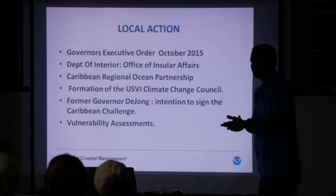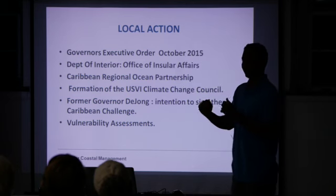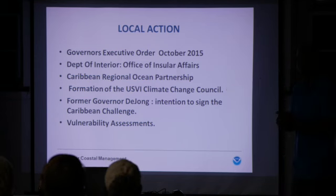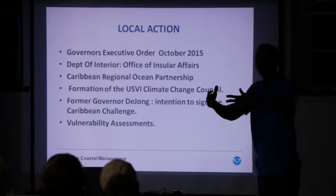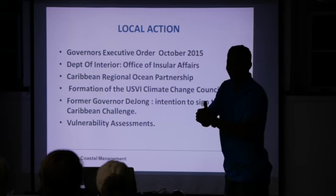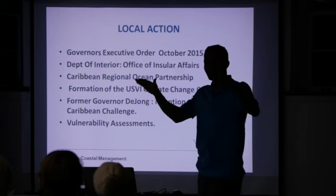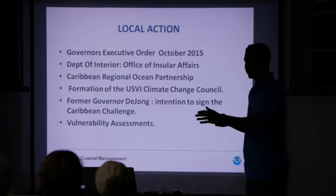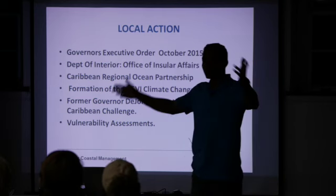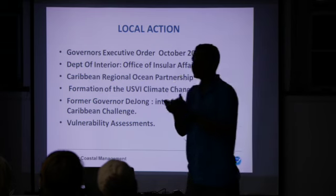Part of that executive order, the Department of Interior, through the Office of Insular Affairs, has provided some funding. That meeting that they went to in Guam in June was a meeting of all the states and territories. So the smallest of the small came together to talk about how they were going to tackle this very big issue. And there's a climate change coordinator in the Office of Insular Affairs who is helping the territories, for want of a better word, to get their act together.